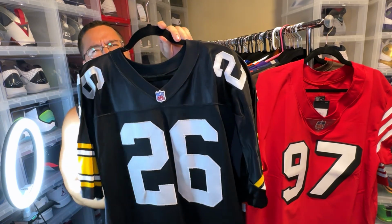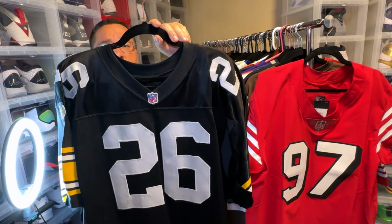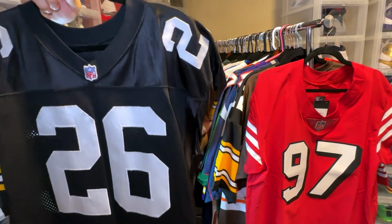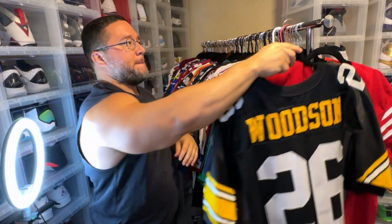And I don't think Mitchell and Ness makes an authentic yet. Or if they did, you know, maybe it's an older run and they just don't have him in production. So this was my opportunity to get a Rod Woodson jersey. And that is that. All right.